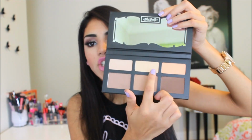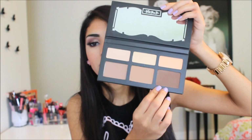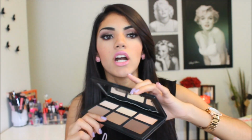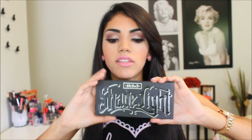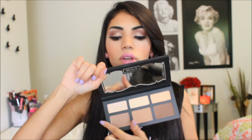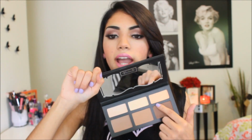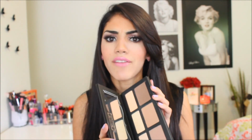You have your highlight shades right up here, and then you have your contour shades right down here. And I really like this palette. I don't have a contour palette, so I just felt that I needed this because it's so convenient that you have your contour shades, you have a variety, you have 3, and then you have 3 highlight shades, which is easier than carrying around different bronzers or contour shades or your highlighter and things like that when you just have it all in here.